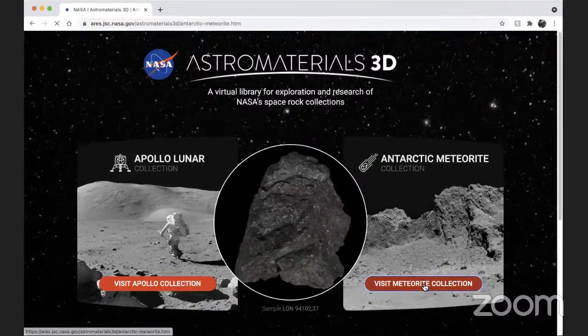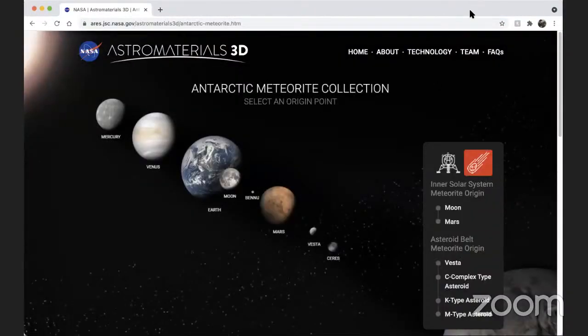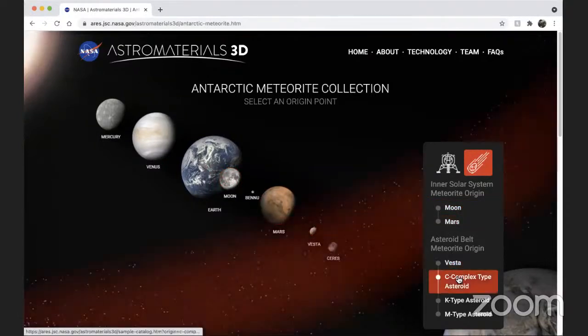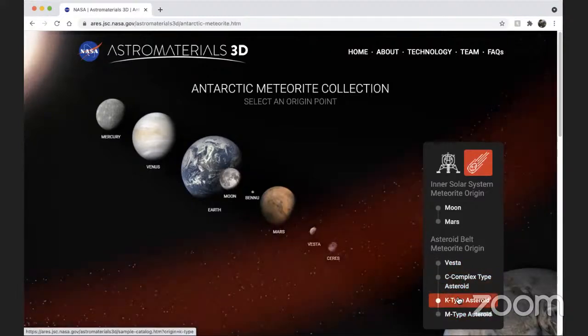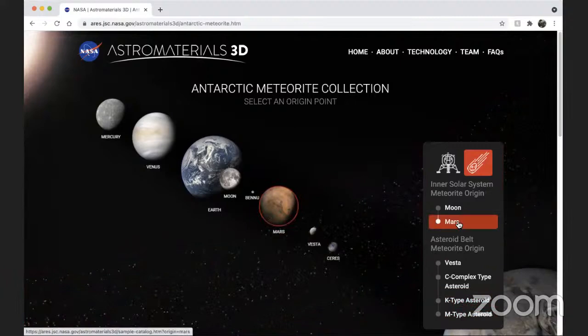So let's head over to the Antarctic Meteorite Collection. Here you can see a view of our inner solar system. As you mouse over each of the places where we have meteorites currently in the viewer, you can see where these incredible rocks come from. So let's head over to Mars.